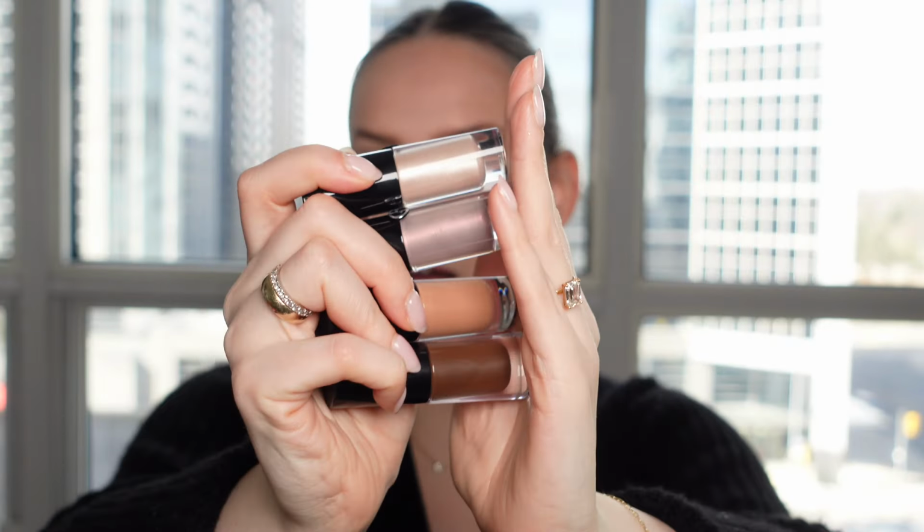And now for the eyes, I got some new fun products from Giorgio Armani, or Armani Beauty, I think it's called. I really like this brand, and their packaging is so luxe. I got these little eye pods in PR, and I'm very excited to try them.